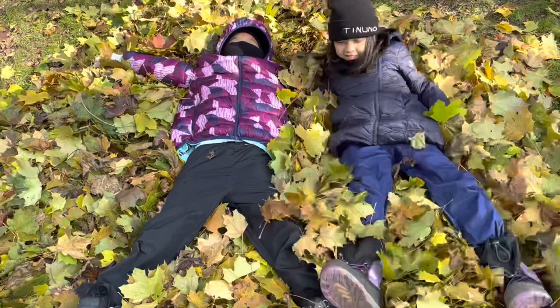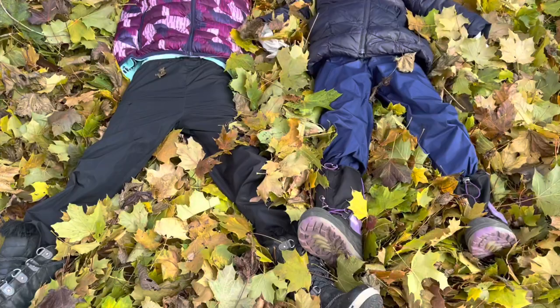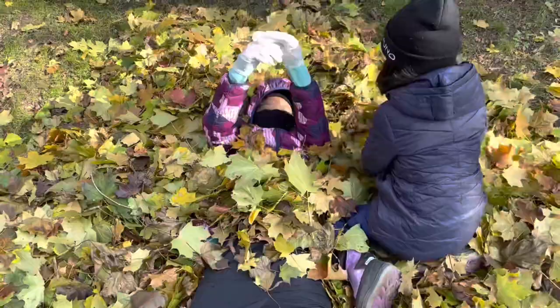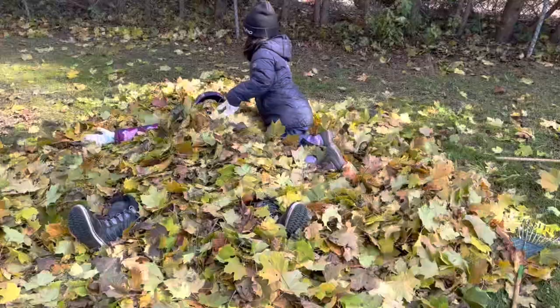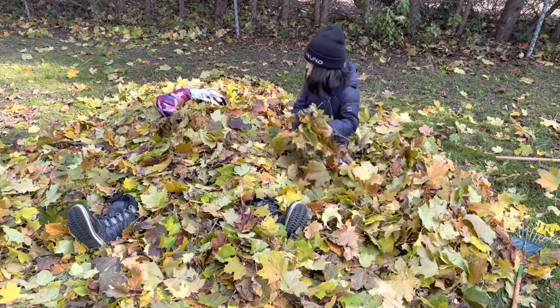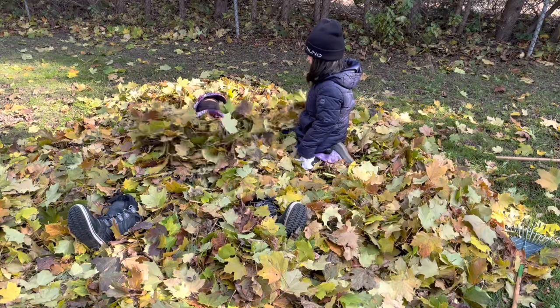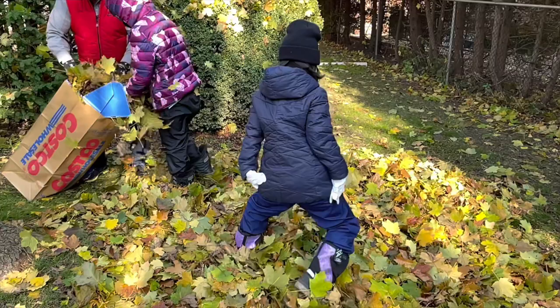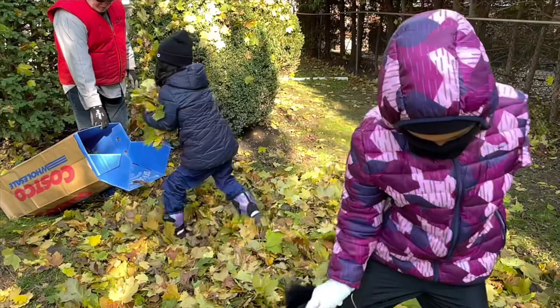Comfy? Yeah. Nice and comfy. Oh wow, look at that. They're tired after one pile. We still have to do this pile. Oh look, now they're playing.